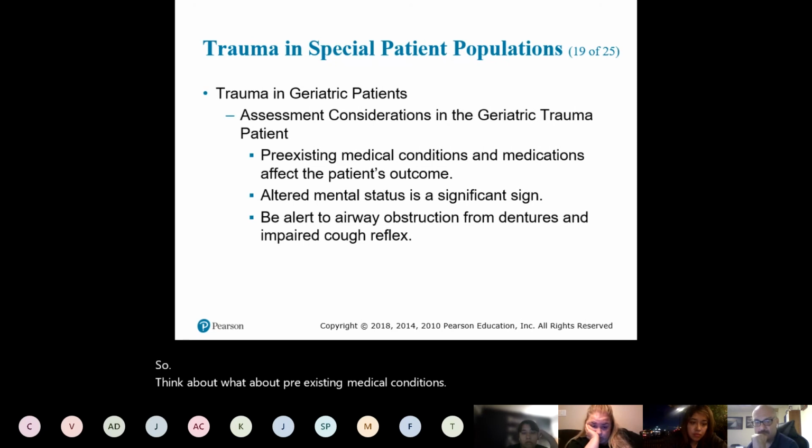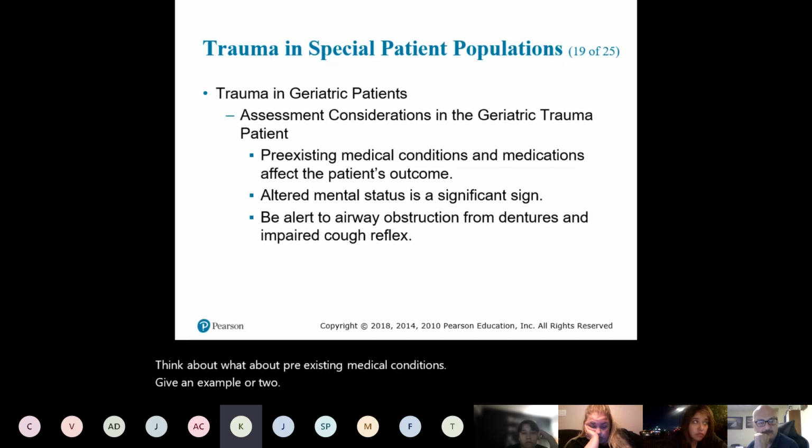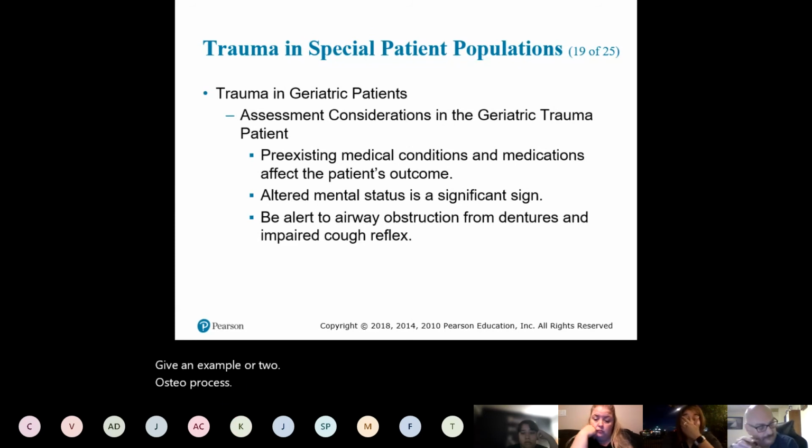What about pre-existing medical conditions? Give me an example or two. Osteoporosis, the break in the bone. And you said that osteoporosis happens more with women. Yes. Why?